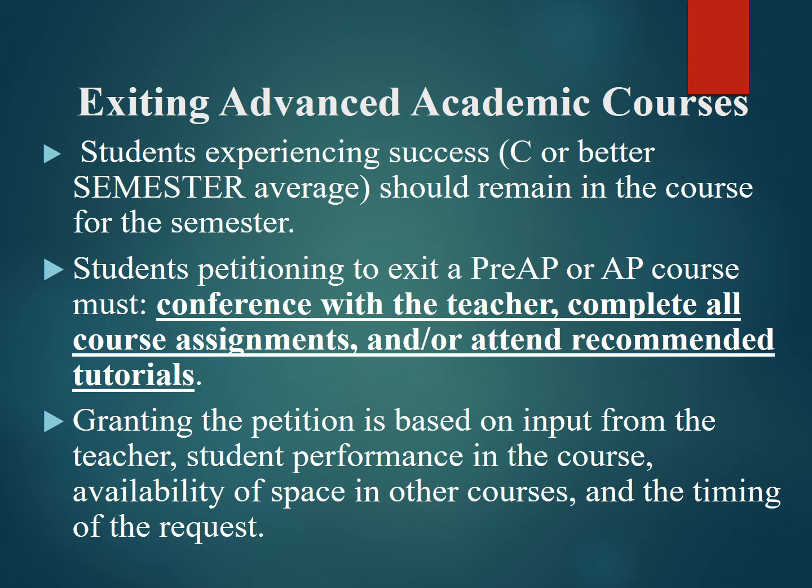And of course, determining whether or not a student gets to exit is based upon input from the teacher, the performance in the class, and the availability of space in other courses. And to some degree the timing of the request. As it gets close to the semester, there may be less opportunity to exit because that transition to a different class late in a semester is a very difficult transition to make regardless of the reason why.